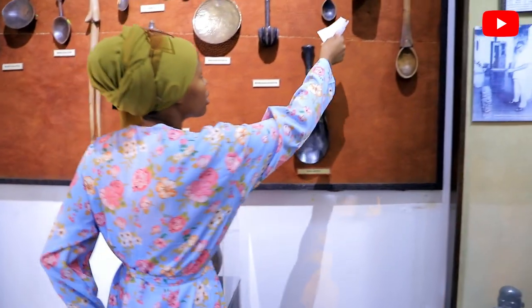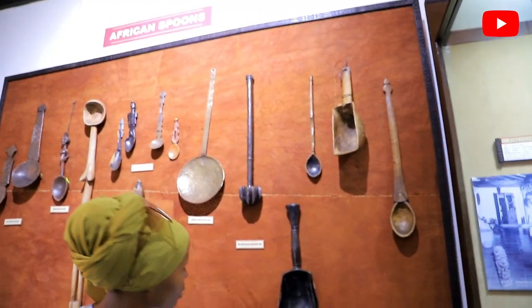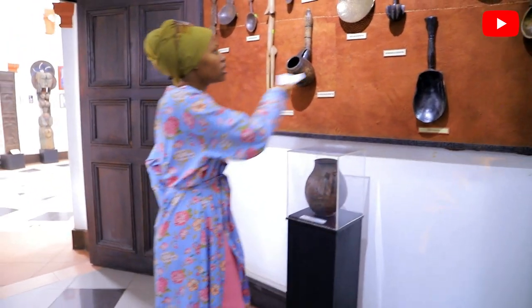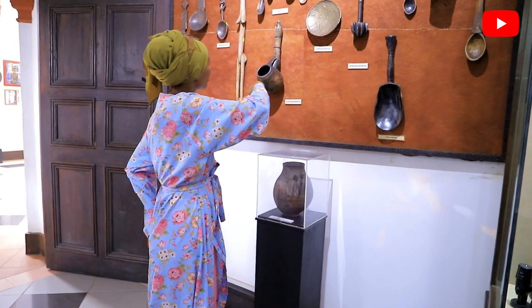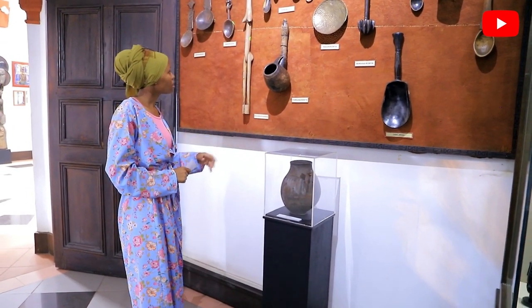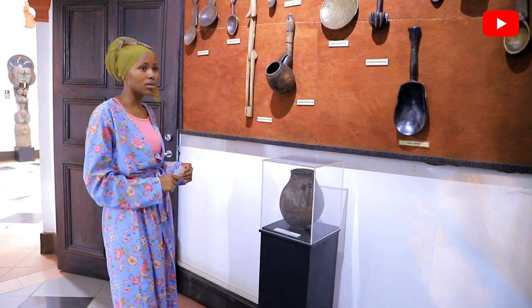What about this one? More of a serving spoon, for most of the families. It is from the Zulu. And so you bought it. It was used as a decorative piece, gifted to ladies after marriage.